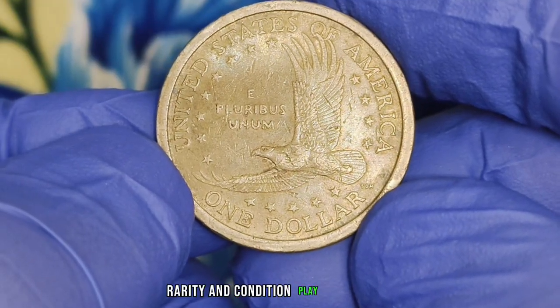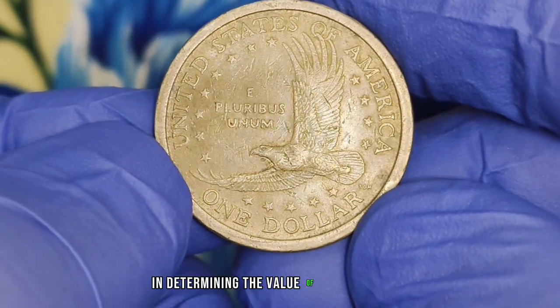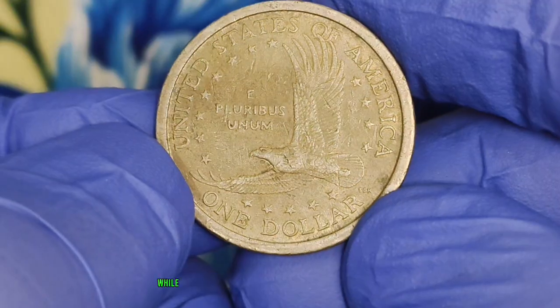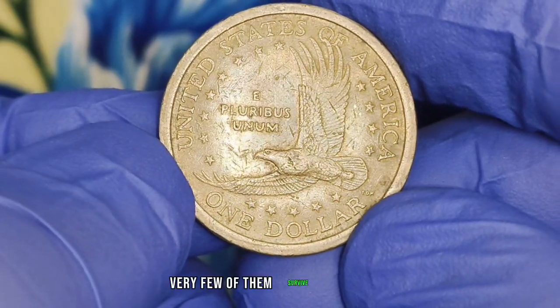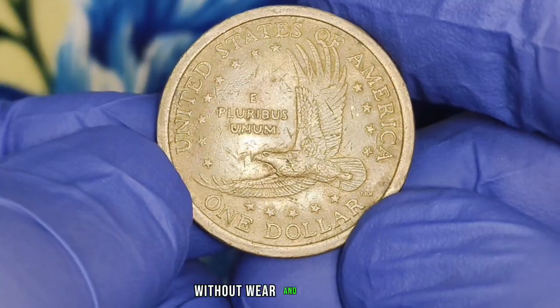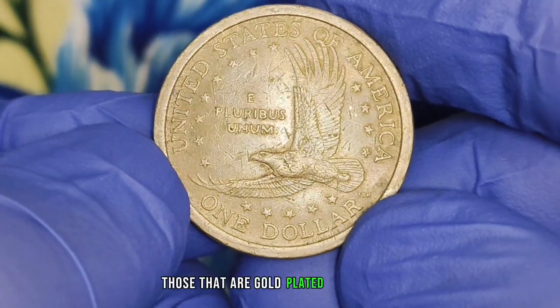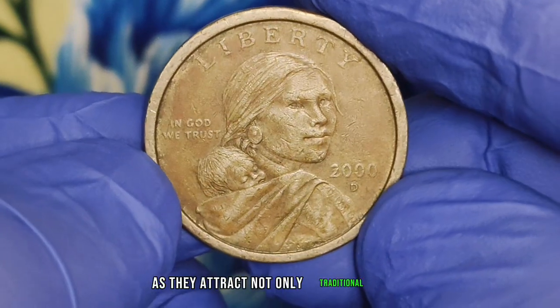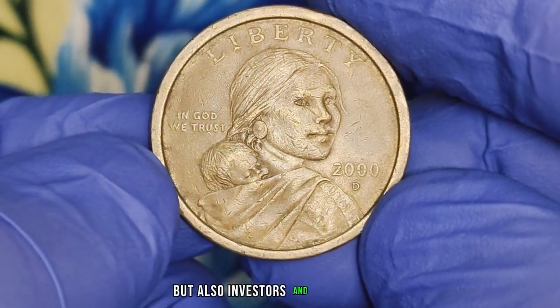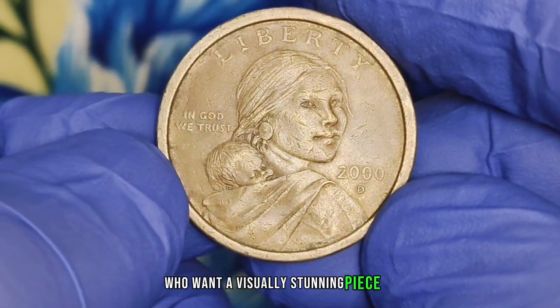Rarity and condition play a huge role in determining the value of the Sacagawea dollar today. While the U.S. Mint struck millions of these coins for circulation, very few of them survive in pristine condition without wear and scratches. Those that are gold-plated and kept in excellent shape are even more in demand, as they attract not only traditional coin collectors but also investors and enthusiasts who want a visually stunning piece in their collection.